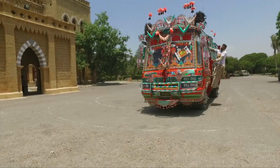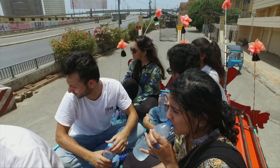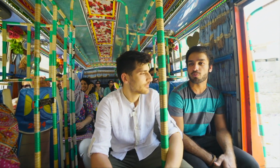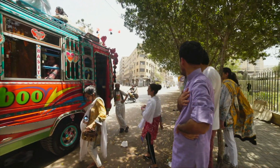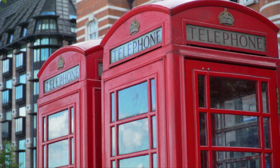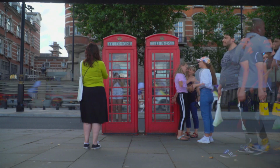Well, do stay with us because coming up on the show, we jump on board a magical bus in Karachi. I'll just say that there's just so much more to Karachi than we know. And I go in search of London's disappearing red phone boxes. So don't go away.